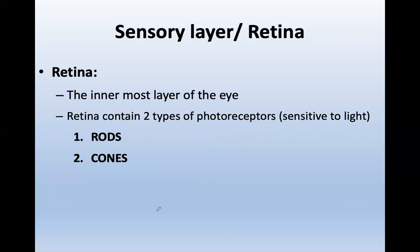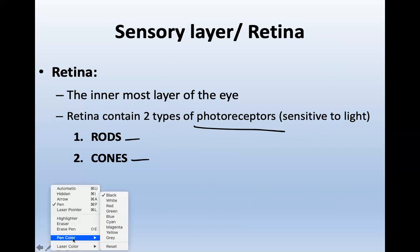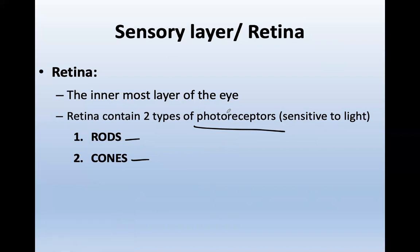Now, when you look at your eye, the third layer of your eye is known as the retina. Retina is extremely important because it has two types of cells called photoreceptors. Break down the word for yourself, guys. Photo means photons of light, basically. Receptors as in sensitive to, right? So photoreceptors means basically you're sensitive to light. Now, what are these two types? Why do I need two types?